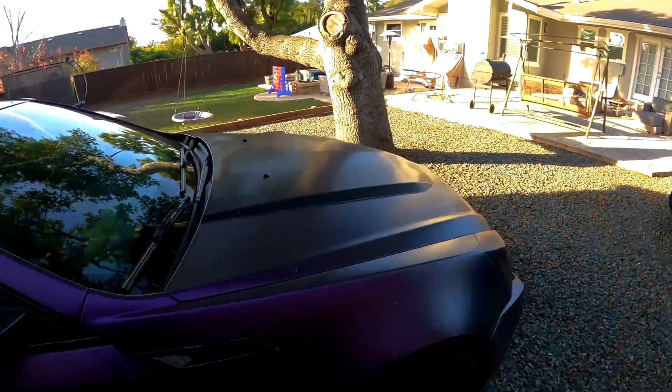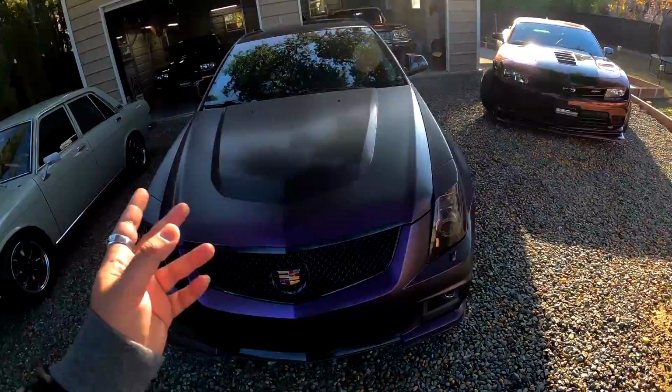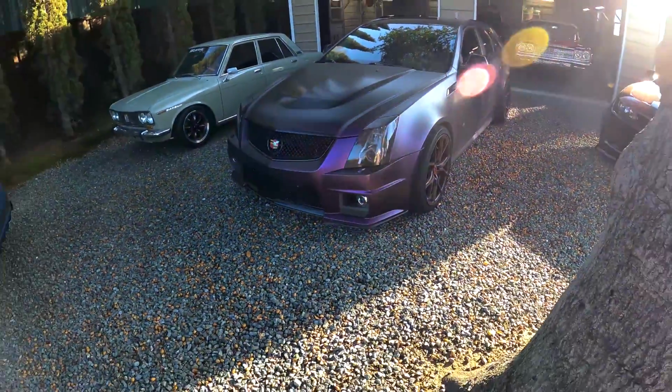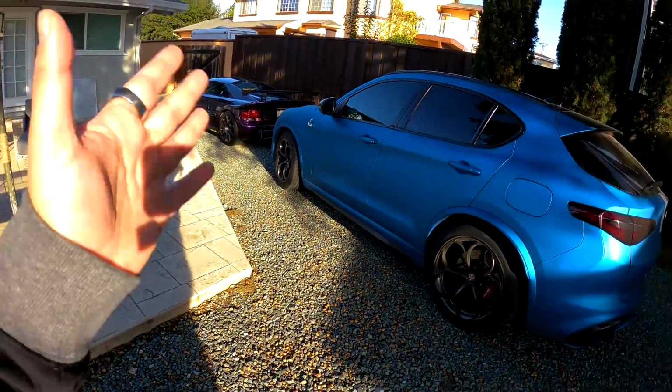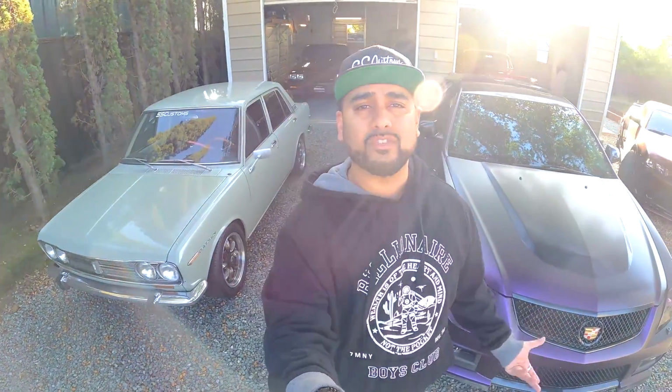But overall, that is the quick and dirty of why I bought all these cars. All of them rare, all of them have value to me, as well as value to many other collectors, whether they are collectibles in the future or collectibles today. That is why I do what I do. I love cars, and this is my current collection, and we will see how things change over time, but I'll keep you guys posted.